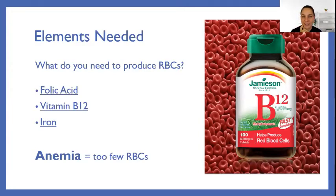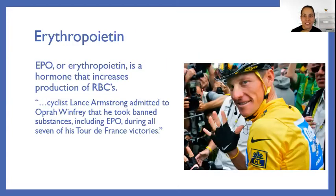With this in mind, let's look at a way the body can increase the production of red blood cells if they start to fall too low. It's a hormone called EPO, erythropoietin. This hormone is going to increase our production of red blood cells. And you may have heard about it before, linked to Lance Armstrong. He actually took this hormone as a way to increase his red blood cell production before a race. Why? What do you think the reason is that he would do that?